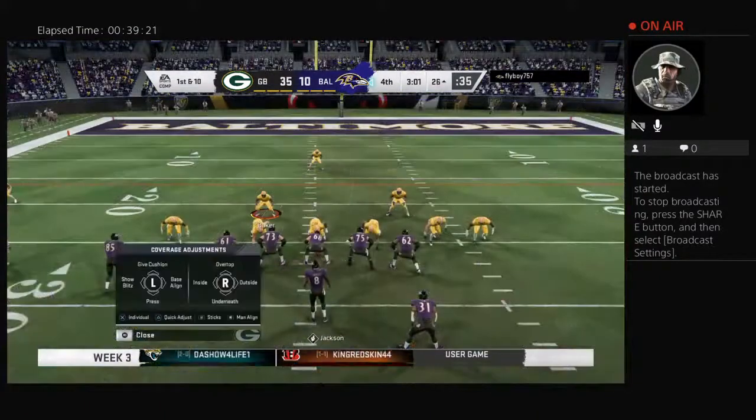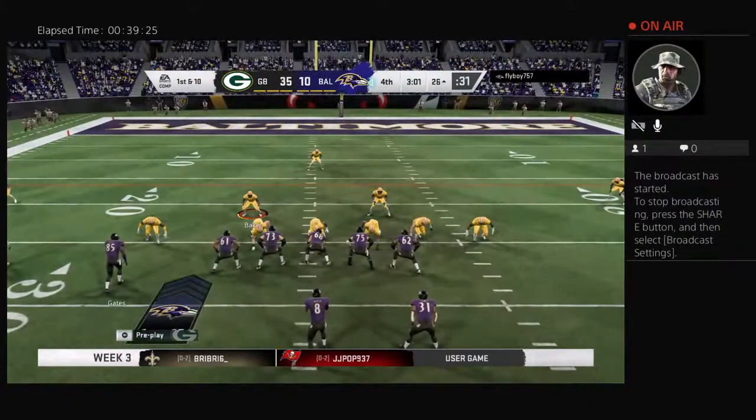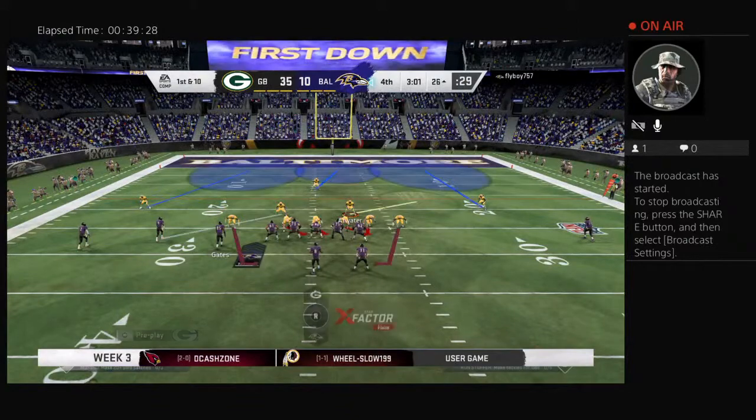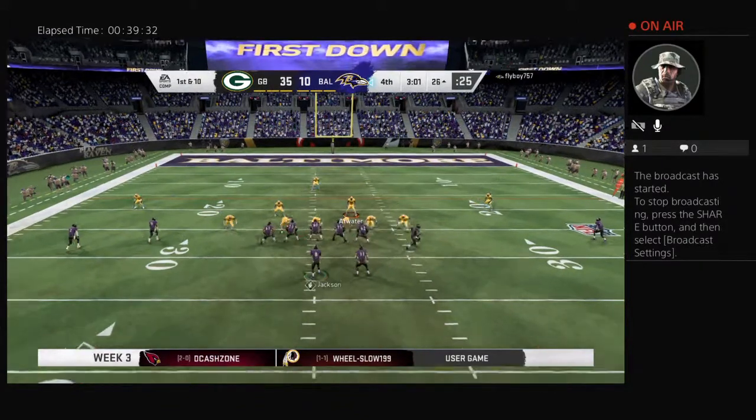got something for you. First and 10 at the 26-yard line. Since you want to do that.